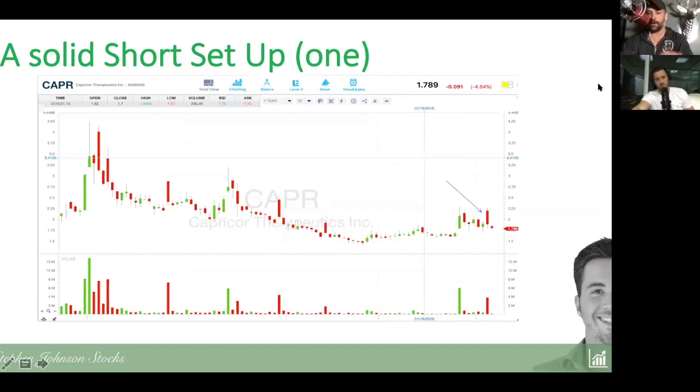Okay, so for me, when I'm looking at, I'll just go back one, CAPR. This chart is an overall downtrending chart. It's gone from the fours to the twos, so it's depreciated in value. And maybe I'm just looking at this on Stocks to Trade. Just in the last year, it's depreciated in value. And we can see that every time it gaps up, it has this big red day. We can see that where I'm pointing with the mouse here.